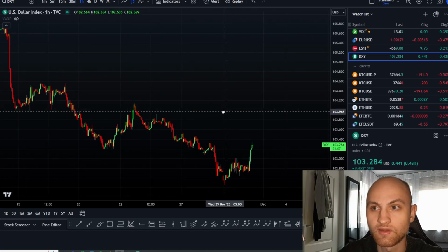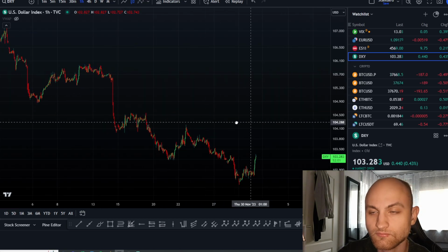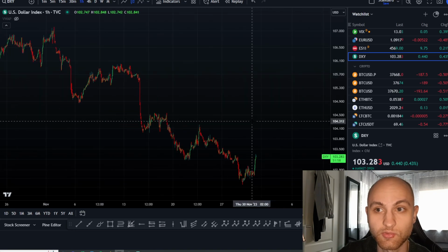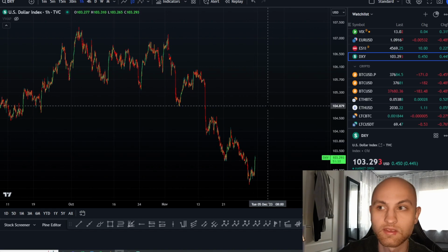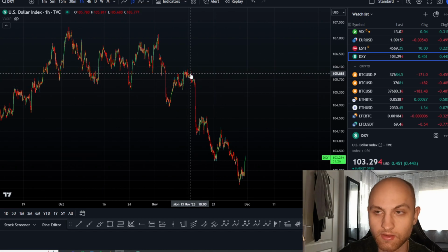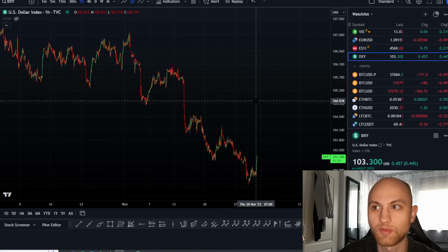In my opinion, there's still more room to go. We could retest some of these highs, either this one or this one, and from there maybe continue back to the downside. That's possible, or maybe even see an even bigger retracement, or you could say relief rally to the upside, potentially even to this high here, which would obviously be very bearish. But for now, this is not my preferred scenario.